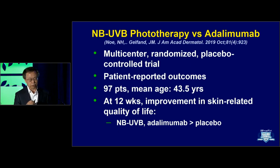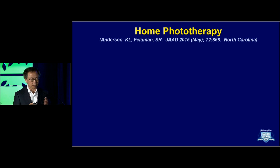Joel Gelfand recently also published a study looking at patient-reported outcomes. Look at the last bullet: at 12 weeks, improvement in skin-related quality of life, narrowband as well as adalimumab is better than placebo, but because narrowband does act faster, narrowband is better than adalimumab in terms of patient-reported outcomes. So keep that in mind, that this is still a therapeutic modality that can be used.